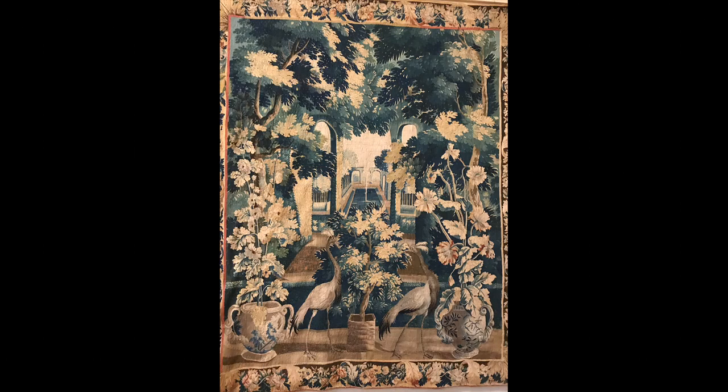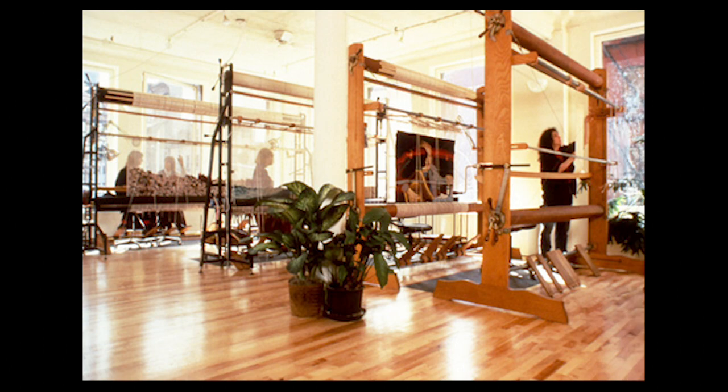I first became interested in tapestry after participating in a study abroad program. I was blown away by the medieval and Renaissance tapestries I saw in Europe, and I became determined to learn the craft. In the 80s, there were two active tapestry workshops in the United States.